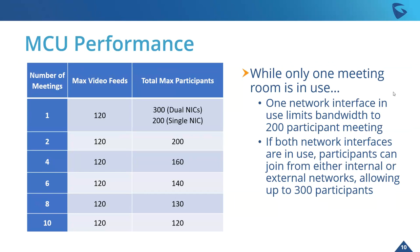So just to give you guys a breakdown here of the MCU performance within the device. Like I said, it can go up to 10 meetings, and each of those meetings can have a maximum video feed of 120 across all of them. We can also see that as we go up, our total participants rise. With the number of meetings going up, obviously the total participants within those meetings goes down.